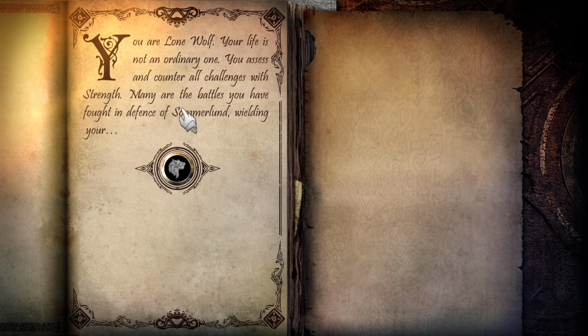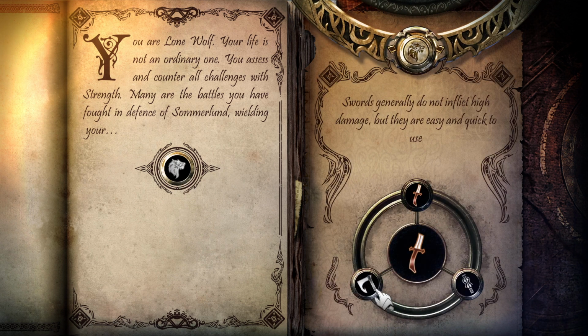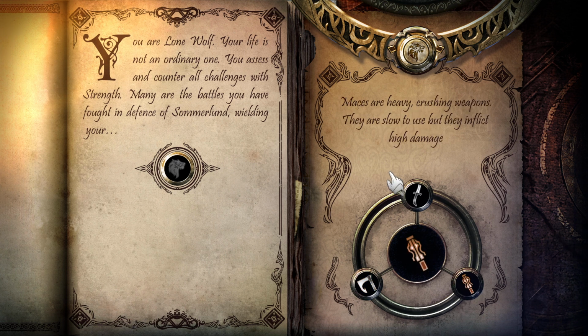Strength. Many of the battles you fought in defense of Summerland wielding your... Sword, basic weapon. Axe, medium, hard weapon, slow but high damage.